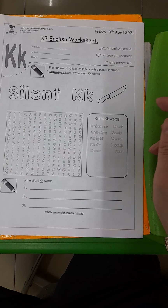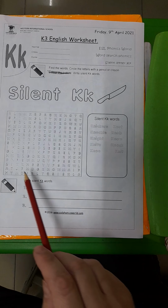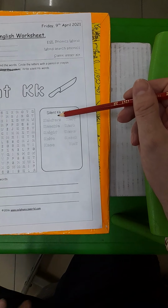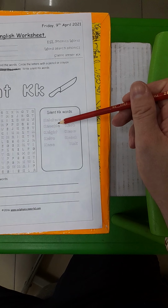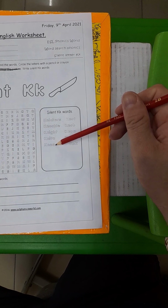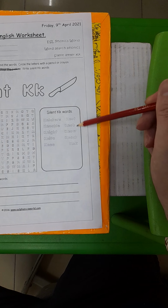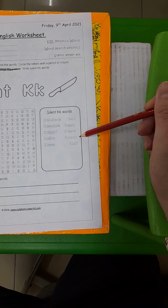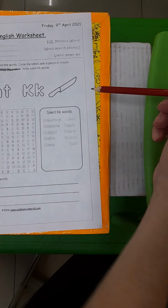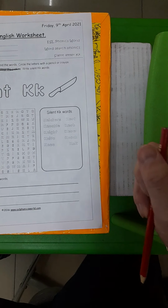Okay. So, let's see. Over here we've got a word search, boys and girls. Lots and lots of letters in the square, and we need to find these words. Knickers, knuckle, knight, knife, knee, knot, knob, no, knack, and knit. So, boys and girls, what you need to do here is try and find the words lost inside here.